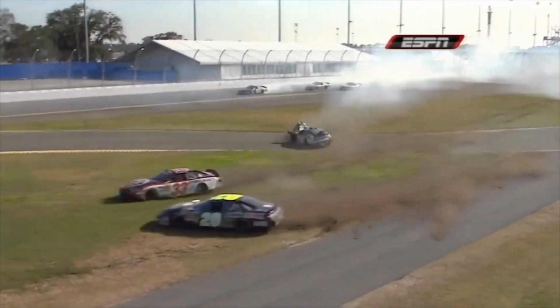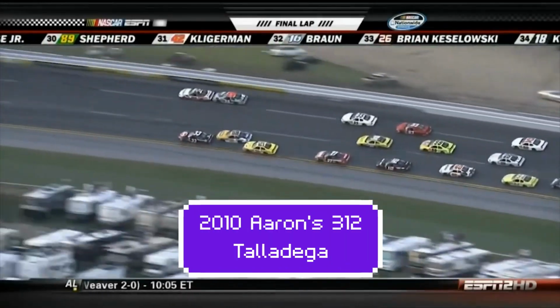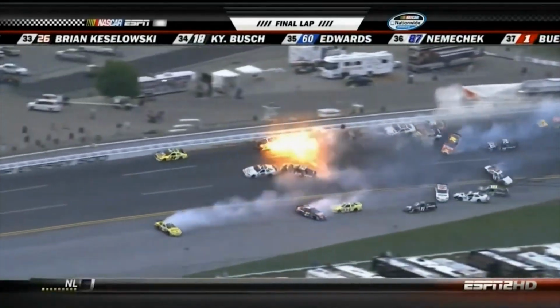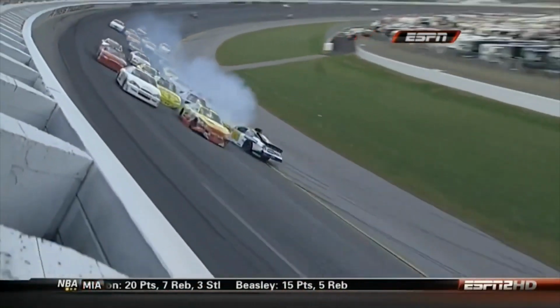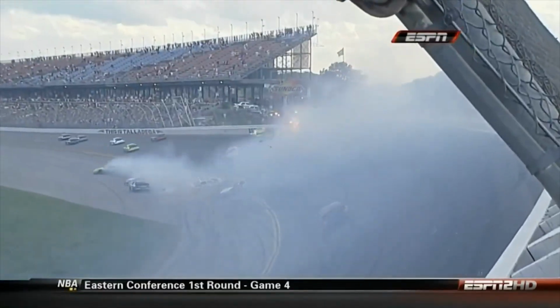And we are going to get a red flag situation. Keselowski's got trouble now. Keselowski's got Logano on the high side. Look out, they're going to go around. McMurray, been behind us. Big crash. Oh, and up into the wall. Look out. The caution is out. The race will finish, and it looks like Brad Keselowski is going to get the race win.